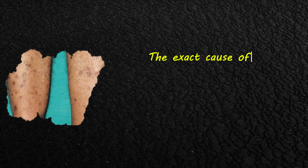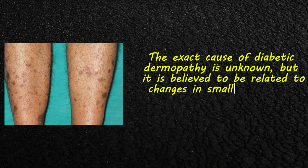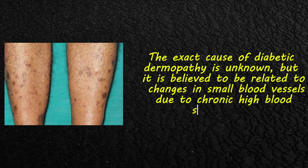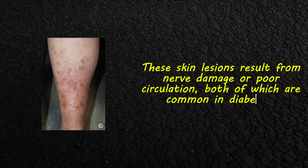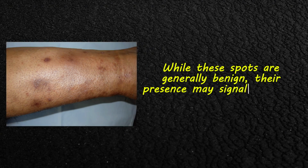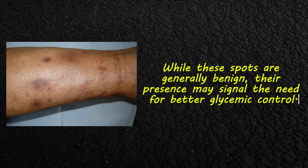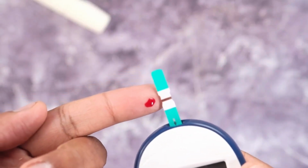The exact cause of diabetic dermopathy is unknown, but it is believed to be related to changes in small blood vessels due to chronic high blood sugar levels. These skin lesions result from nerve damage or poor circulation, both of which are common in diabetes. While these spots are generally benign, their presence may signal the need for better glycemic control. Regular monitoring of blood sugar levels and routine checkups with your healthcare provider are essential.